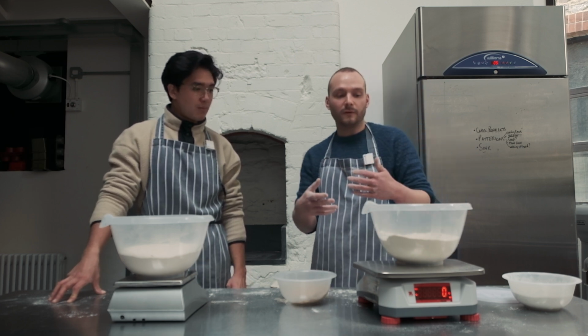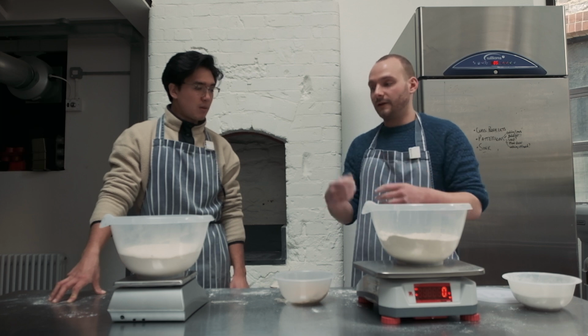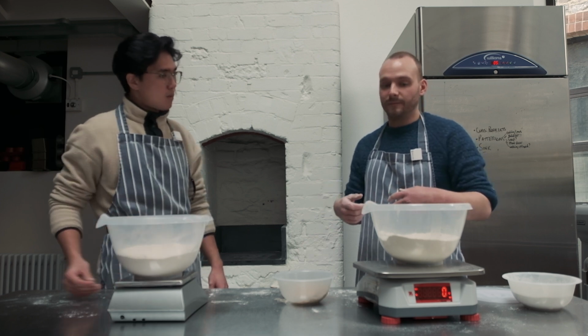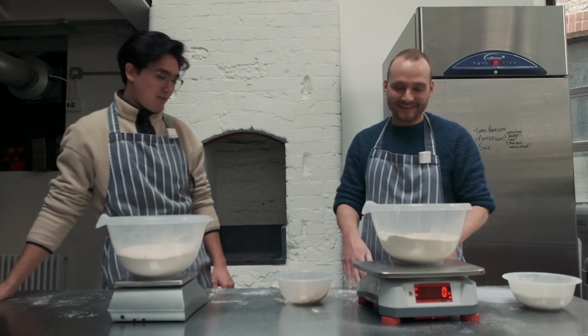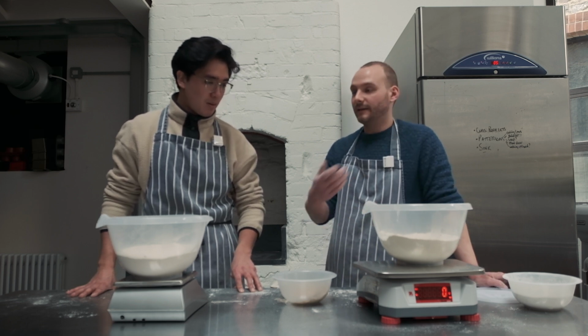We'll do quite a short autolyze today. It's good for putting in most of your water, and then you get a feel for how it feels, how much more water it's going to take. If we added all of our water up front, the risk is that you can always add water in, but you can't take it out. Fair enough. So we're just going to add in the water, leave it for about 15 minutes, and then we'll add the salt.